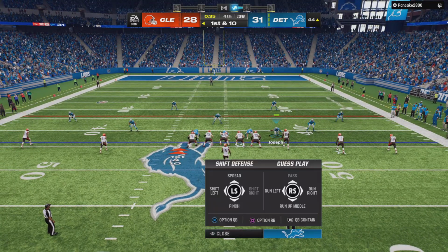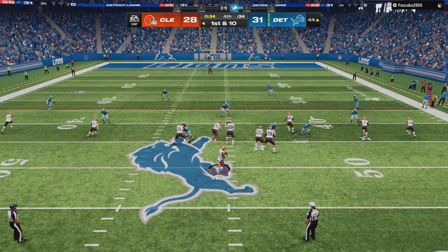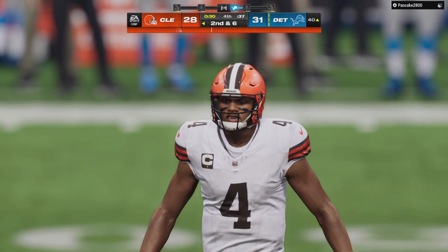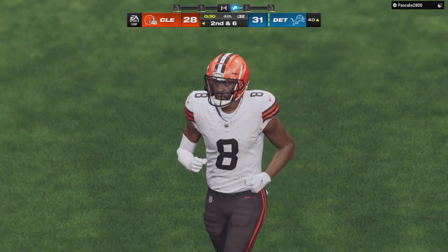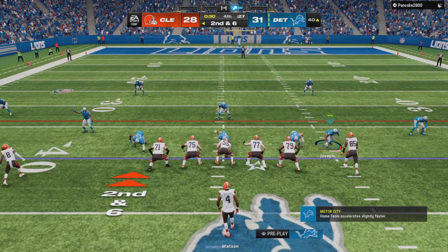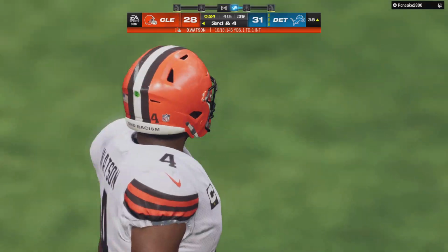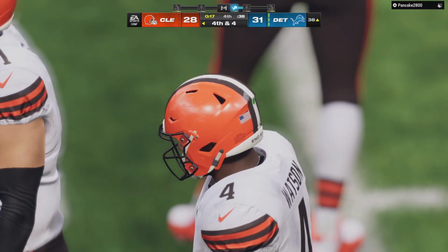Here's first and 10. Now Watson. Here's second down. Watson completes it right side to Cooper. The sound reverberating here in the dome. This is third down.